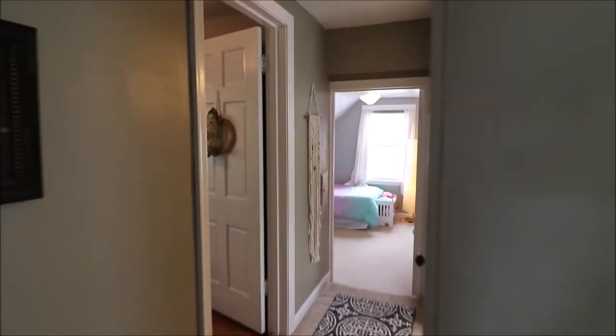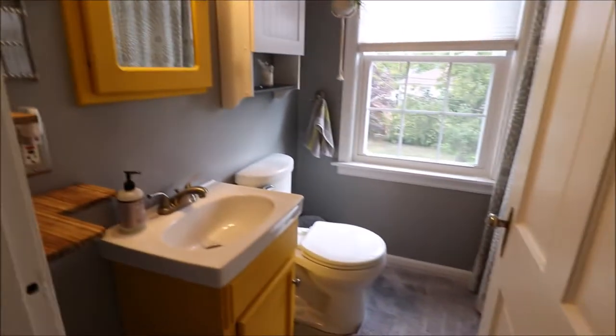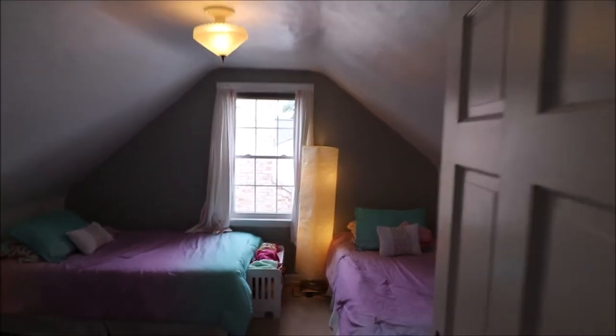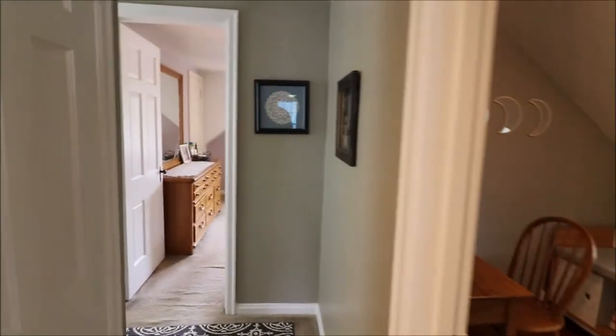Back down the hallway. Facing the house, we're going to work the left-hand side now. This is about the middle, bedroom number two. Kind of doing double duty right now with everybody home being in office also. Towards the back of the house, across the hall, is our full bath on this level. And then facing the house, above the garage, we've got bedroom number three. Lots of room in here too. So that takes care of floor number two.